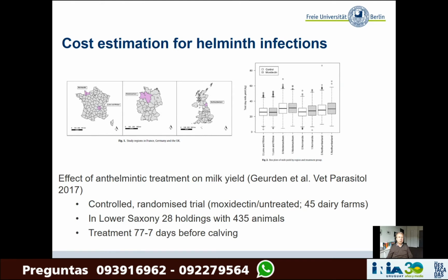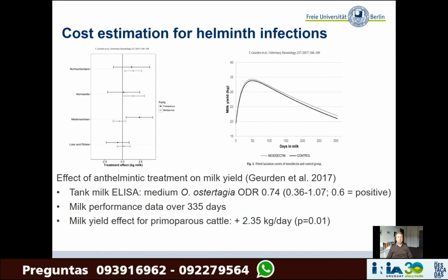That's what we also did in a study here in 3 countries in Europe. Together with Thomas Geurden, we examined farms in Lower Saxony, that is here in Germany, but other colleagues did it in France and in the UK. And I'll only talk briefly about the German data. We went to 28 farms with about 435 animals, and we used moxidectin for treatment in these animals.